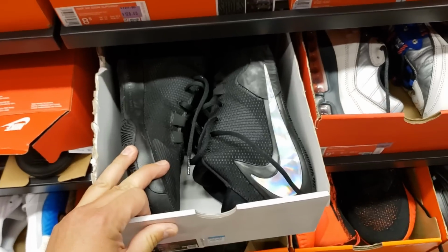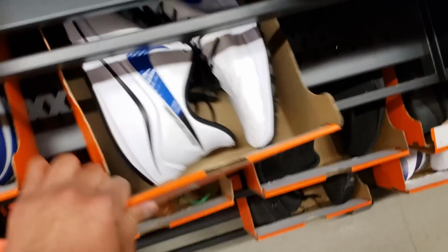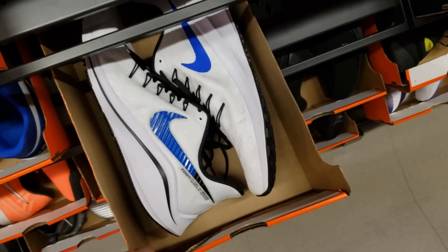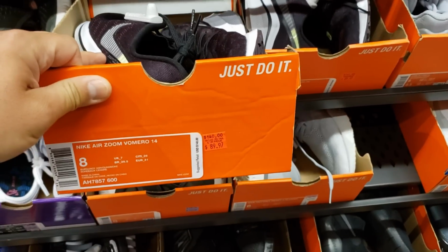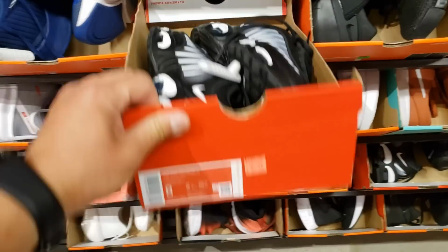Zoom Freaks going for 90. Got another one. Same price. Vomeros, he's going for 65. Dang, I wonder if they have different colorways. PG4s, kind of seeing similar stuff now. More Vomeros, these are going for 90. Wow. I think we're in the size 8. Yeah, Tailwinds going for 90 bucks.